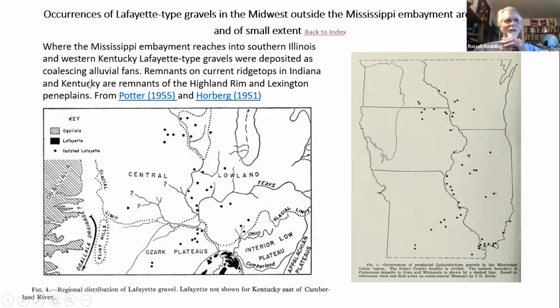Carol Ritter asked another question just before this, and I was able to put this slide in to respond to a question about the Highland Rim and Lexington peneplains, whether there are any remnants in Indiana. By my interpretation of what I've been finding with the Lafayette gravels, yes.